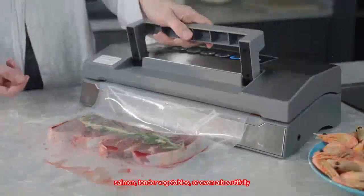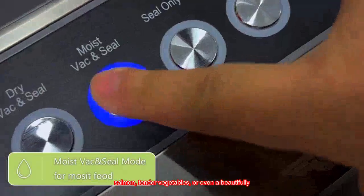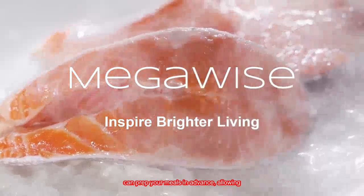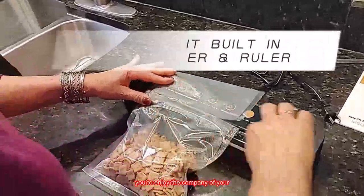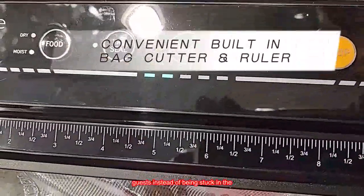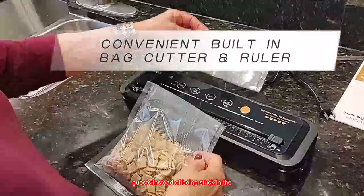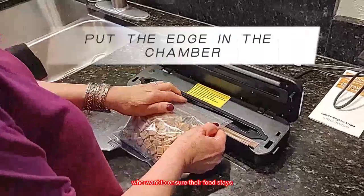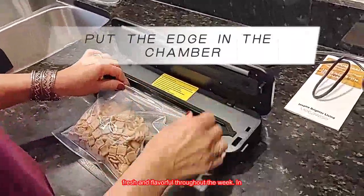Imagine throwing a dinner party where you serve perfectly cooked salmon, tender vegetables, or even a beautifully sous vide steak. With this bundle, you can prep your meals in advance, allowing you to enjoy the company of your guests instead of being stuck in the kitchen. It's also ideal for meal preppers who want to ensure their food stays fresh and flavorful throughout the week.